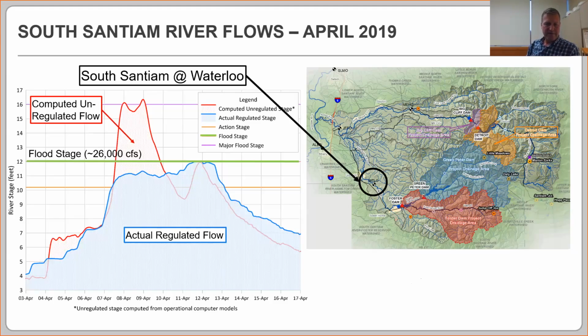The computed unregulated flow would have peaked sooner and at a much higher amplitude, and it would have encroached into major flood storage. So that's just an example. The flood stage would have been 4 or 5 feet higher than what we observed at Waterloo, and that made a substantial difference in April of 2019. Next slide, please.